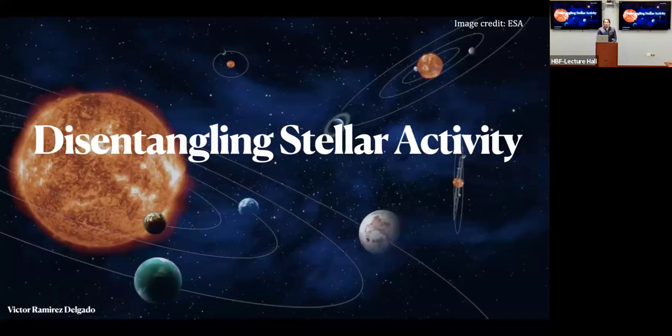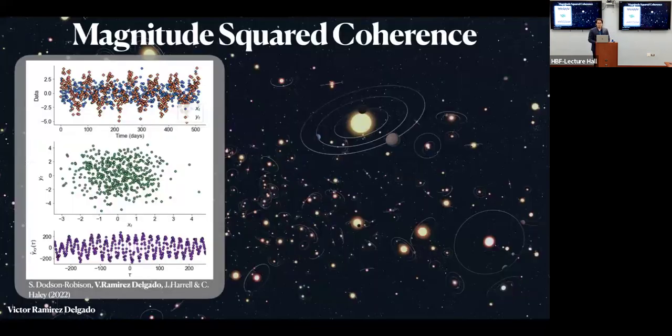Okay, for the last part of the talk, I'll go into how we go about separating stellar activity from radial velocity data. And as you will probably notice from the previous slides, there's a lot of focus on the frequency domain, because it is one of the most used methods in the radial velocity community. So that's why we focus a lot on that area. In particular, the method that I'll be discussing is called the magnitude squared coherence.